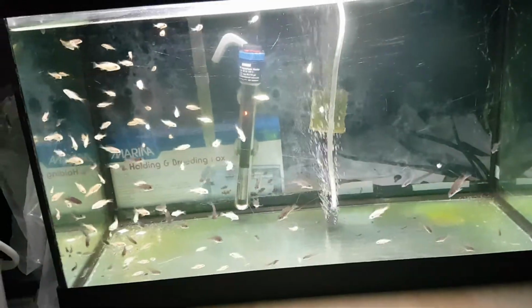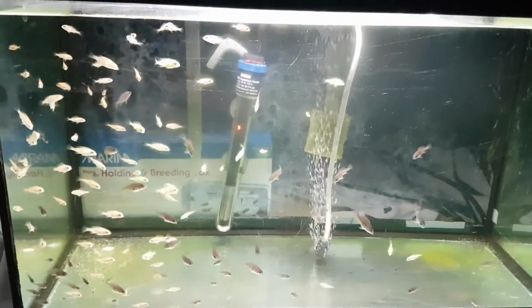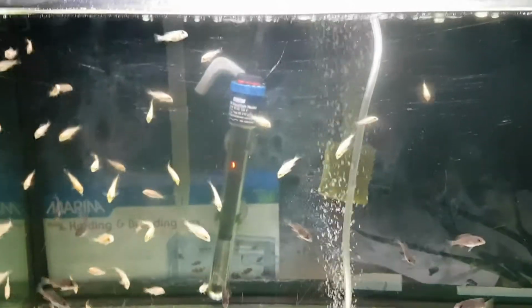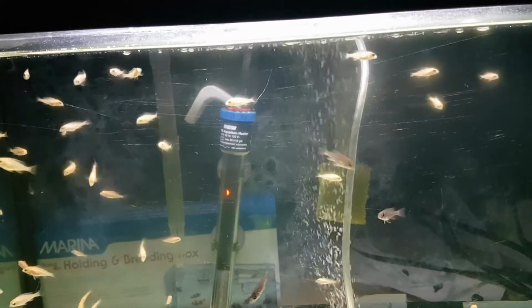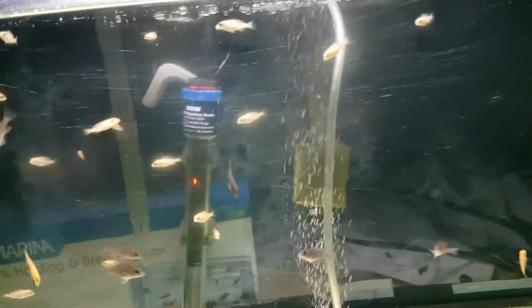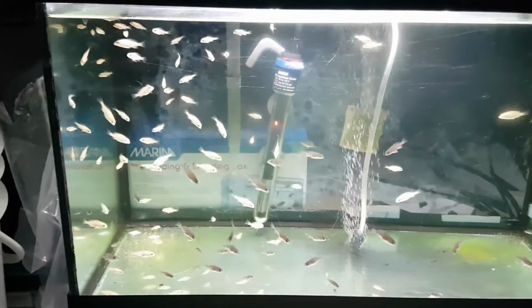And then over on this side are just some of the babies that were real small on the December update or hadn't been born yet. So I've got, I'd say, about 40 ruby reds in here, and a lot more of the Taiwan reefs for sure, probably about 70 of the Taiwan reefs. And then just a couple of the albino red empresses.